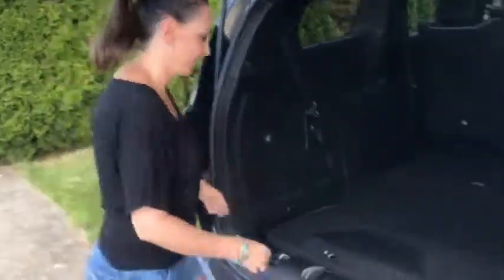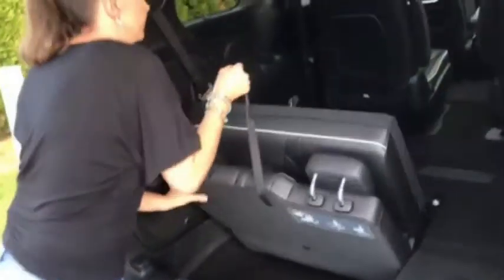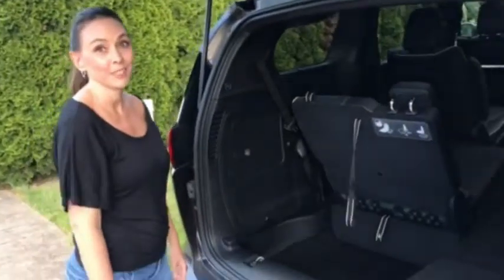You know, I got a pommel horse in the back of my old minivan. It's amazing what you can put in a minivan. Okay, let's see if it's easy to put back up too. That's pretty easy. I'm not even that strong.